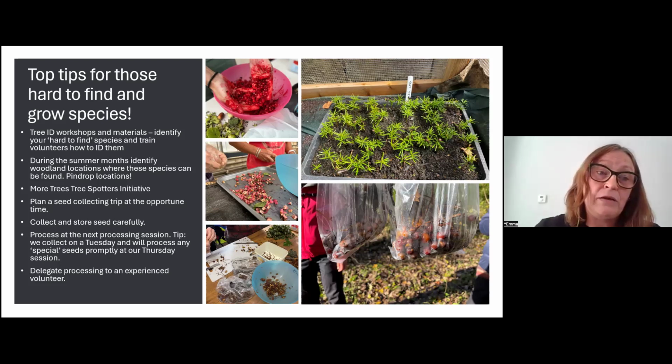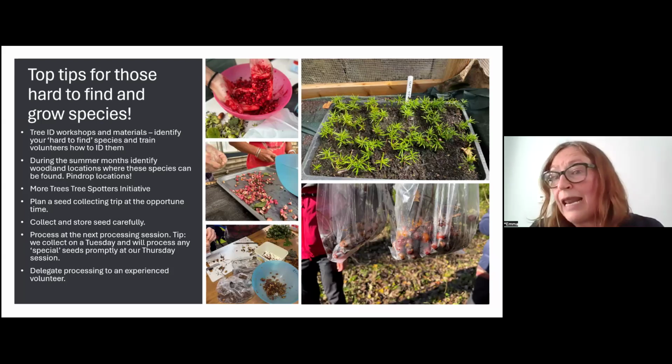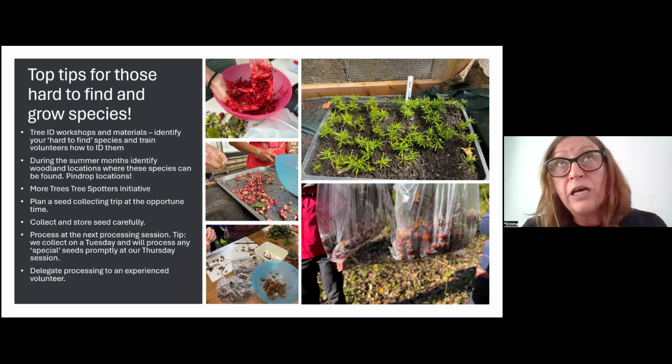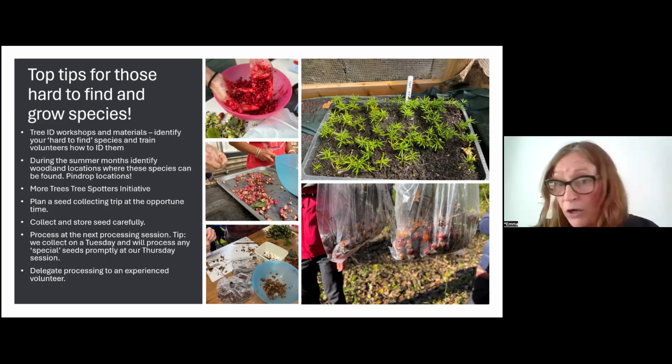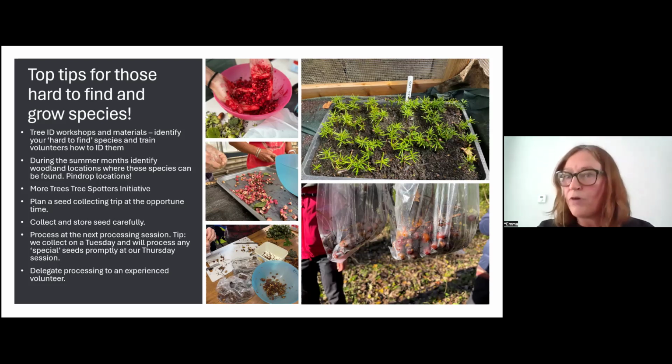Definitely make sure that when you collect them, you store them properly in between collecting and processing. I think that's quite important. What we've also done with those that we've collected that are valuable to us, like the wild service, for example, or even spindle, is make sure that if we collect those on a Tuesday, they're immediately processed and stratified on that Thursday, so there's not much delay.